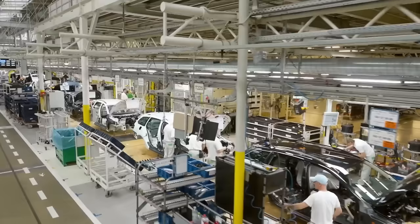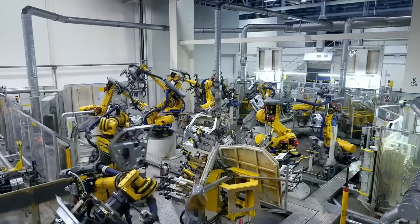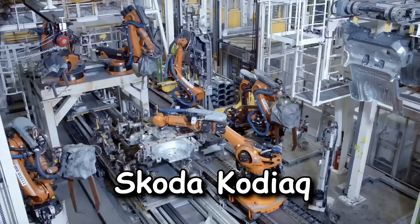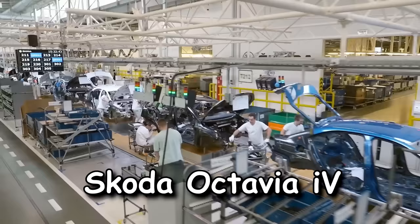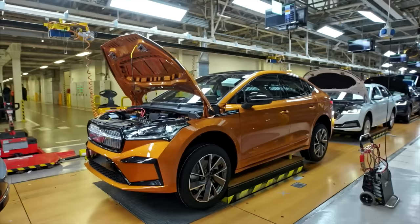In today's video, I will show you the secret production process in Skoda Car Factory. Step by step from welding shop to final assembly and quality check. Look at the factory staff and robots at work. We start with manufacturing of Skoda Kodiaq, then Skoda Enyaq IV, then Skoda Octavia, Skoda Superb and much more. Wait until the end, where you will also see the latest assembly line of Skoda Enyaq Coupé.